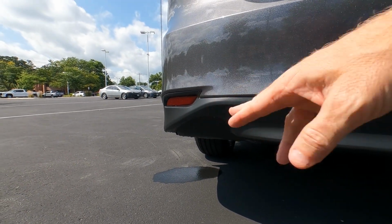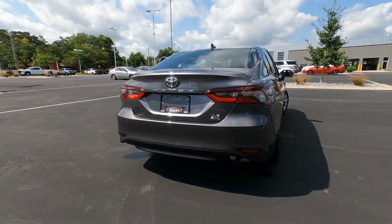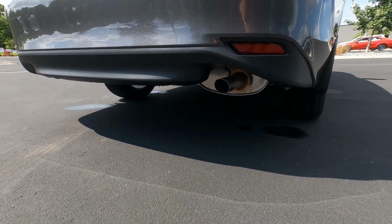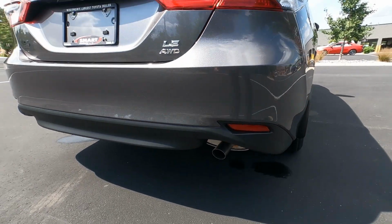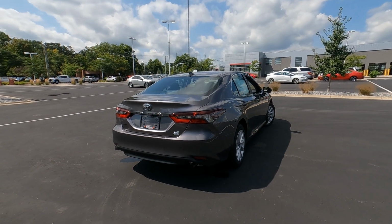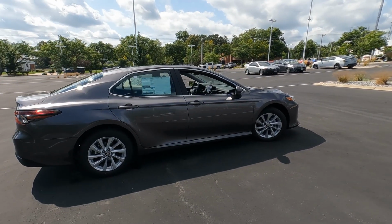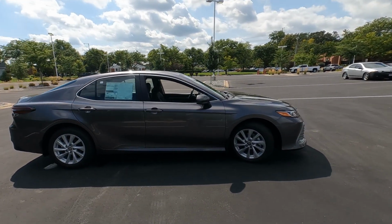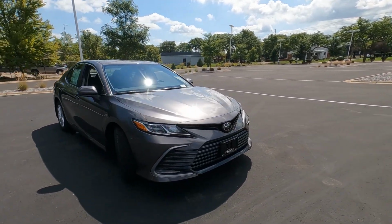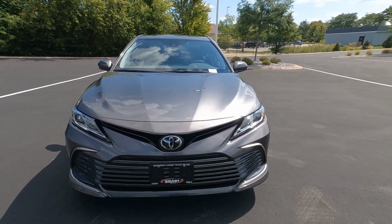This is a reflector, not a light, although I have seen some online aftermarket lights that can fit in there. And then the exhaust comes out here on the passenger side. It's an unfinished tailpipe on there. So not a lot of frills on the LE, but super reliable. If you're looking for maybe an Uber car or a Lyft car or food delivery, this all-wheel drive version here in Wisconsin is going to carry you through the bad weather we're going to see coming up in December and January. Let's go ahead and pop the hood and take a look at the engine.